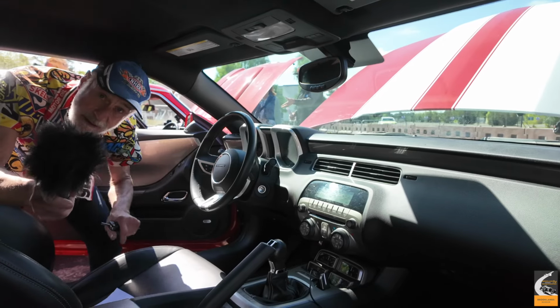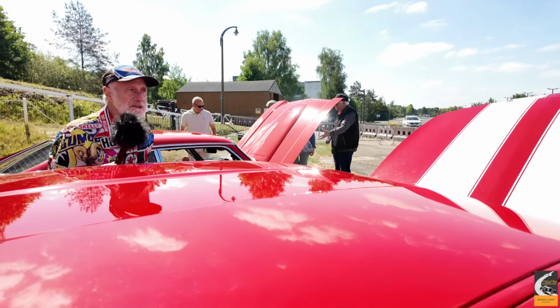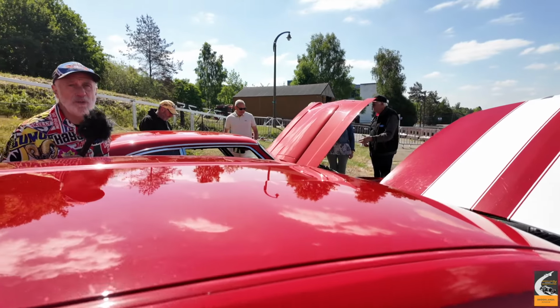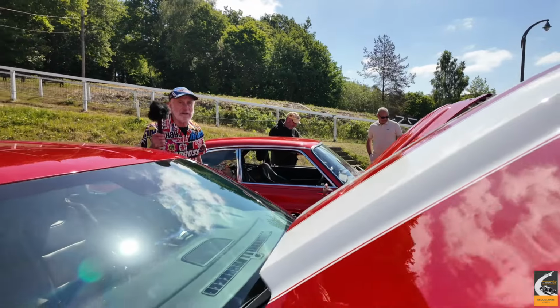So how easy is it to drive on the road? Oh, it's very easy. It's very nice, very smooth. That's the problem. It's too smooth. You've got the power there. It accelerates very quick.